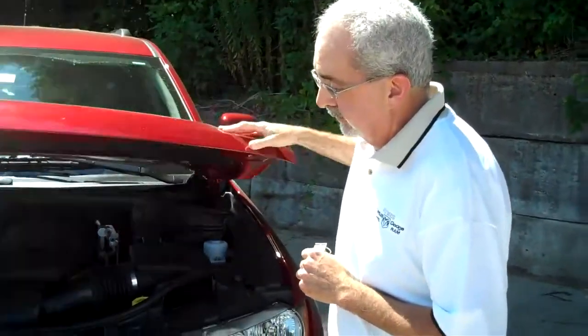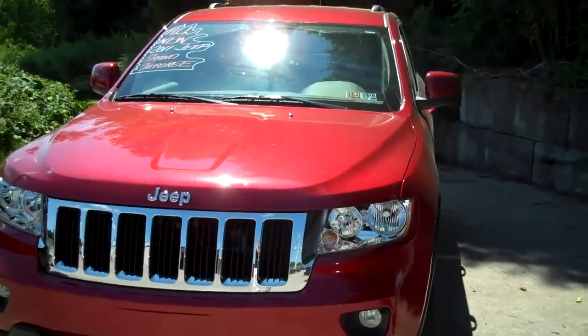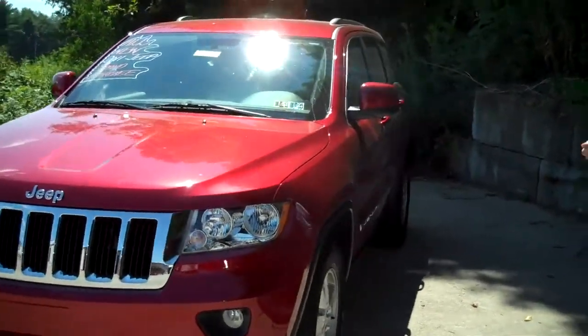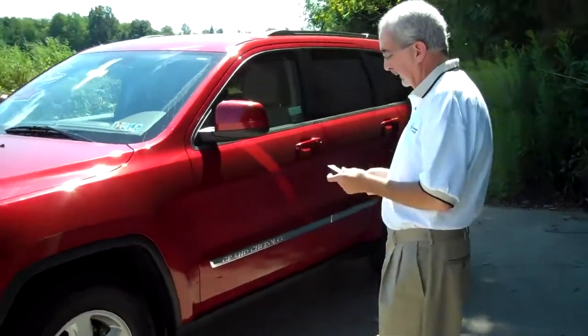What Jeep's really tried to do on this generation of Grand Cherokee is bring the level of refinement and luxury up to crossover SUV standards without forcing you to compromise your off-road capability.